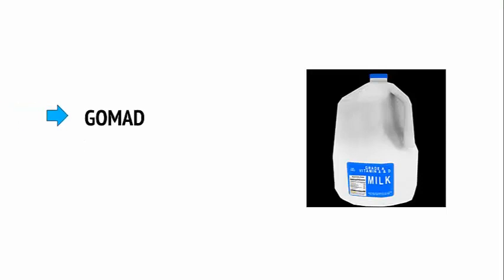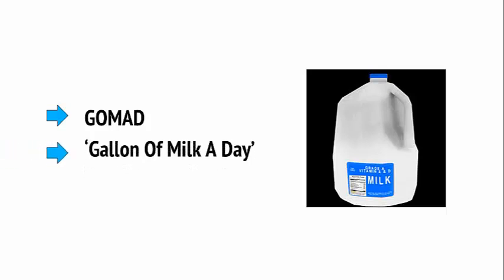You should also try GOMAD. Now, have you tried absolutely everything to bulk up with no success? Not sure where to turn? It's enough to make you go mad, or at least GOMAD. GOMAD stands for gallon of milk a day, and it's considered the last chance saloon when all else has failed. As the name rather implies, this is a method of eating that has just one simple rule. You have to drink a whole gallon of milk every single day.